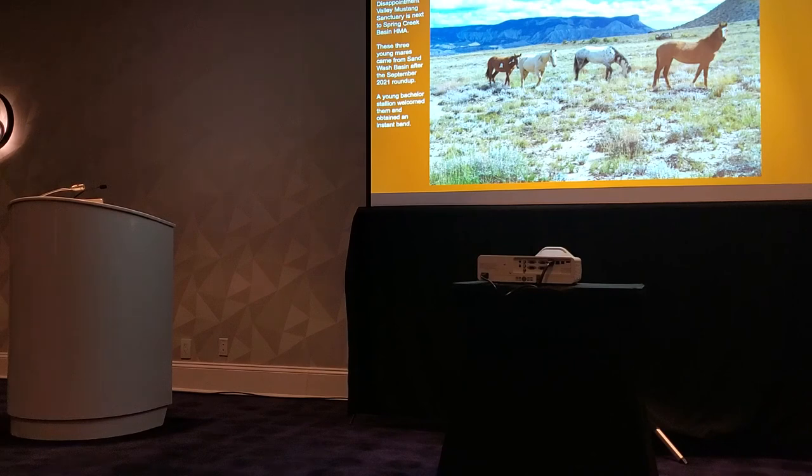Do you know why? We're not supposed to talk about PCP, but TJ does PCP, and this is one of those cases where it's just a tool in the toolbox or an option for certain herds in certain situations. It's not for everybody. It's not for everything. It's just a tool, but it's needed in Spring Creek Basin because it's a small herd and they have to protect genetic viability. And TJ does darting with PCP.